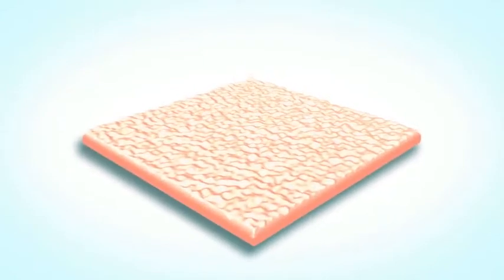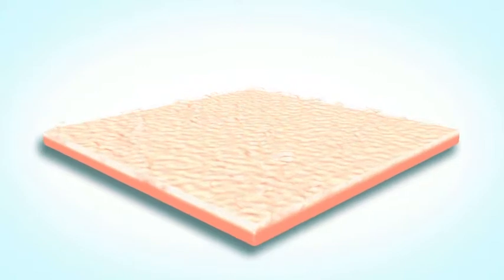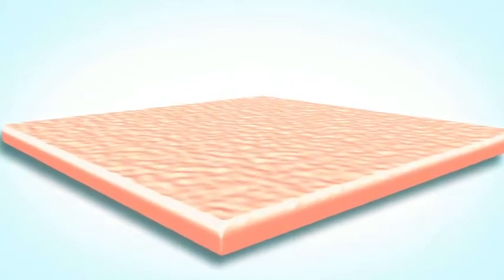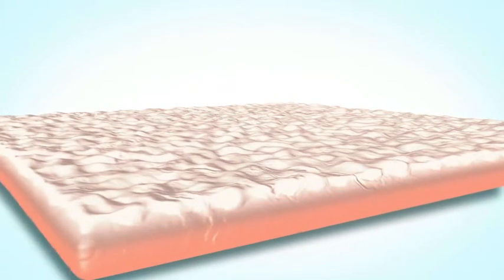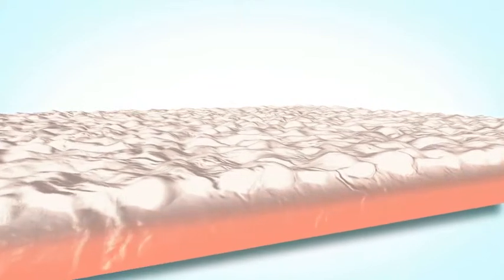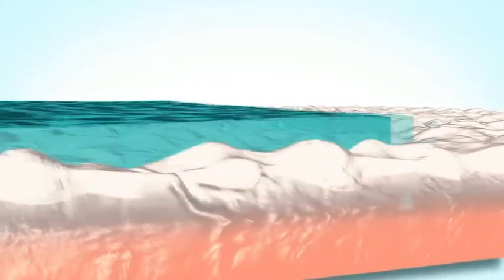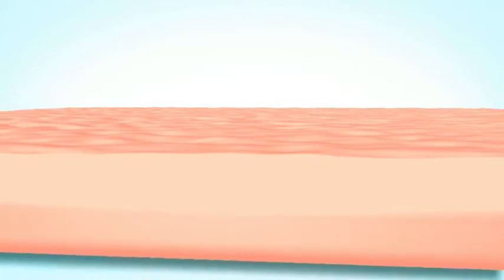Glycolic acid works by dissolving the layer of dead skin cells on the surface, revealing more radiant, refreshed, and younger-looking skin. As we age, our skin's natural exfoliation process slows down. Dead skin cells tend to build up, causing fine lines and wrinkles, enlarged pores, and a rough texture, often dulling the skin's appearance. By removing these dead skin cells, we stimulate healthy new growth of skin and collagen, providing a smooth, clear, and more youthful complexion.